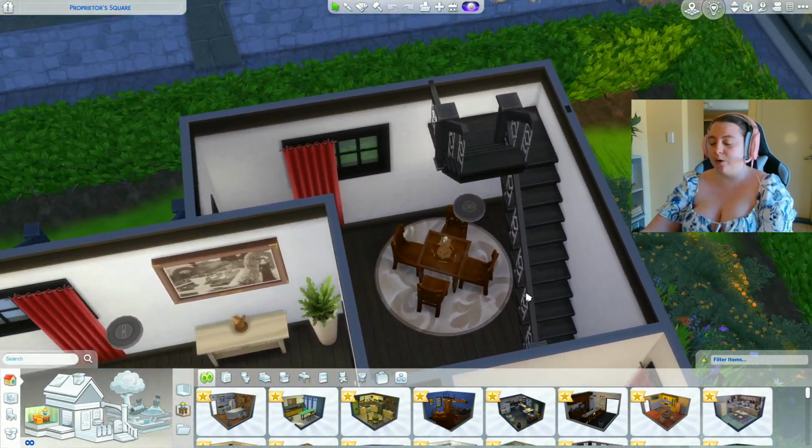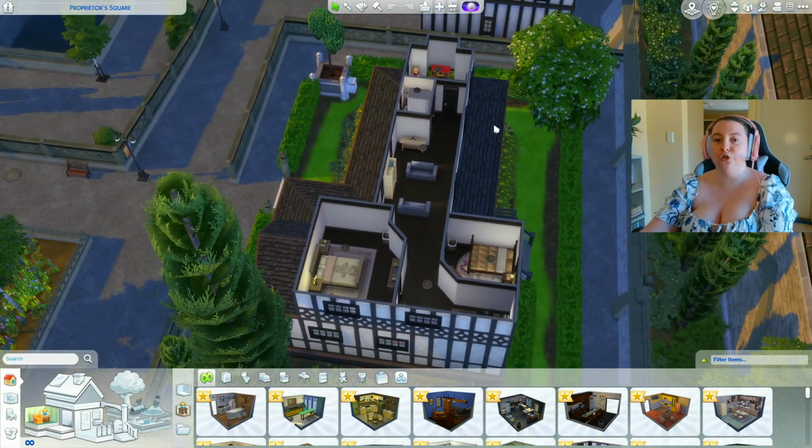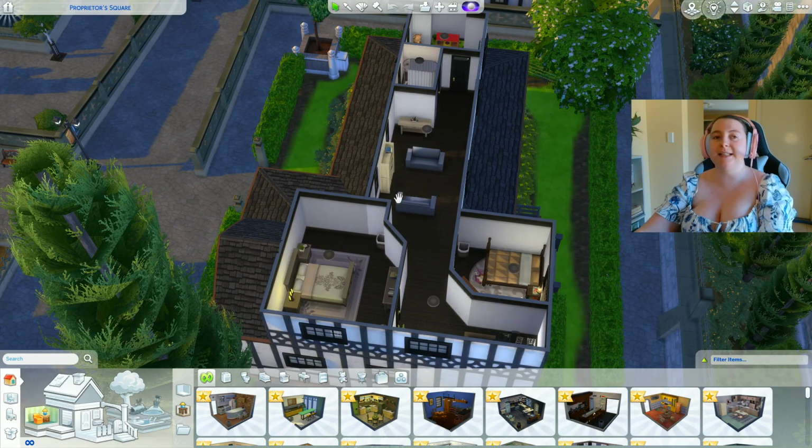So we're going to go back down the hall, upstairs, into the landing. This landing space is just like a super long hallway, because this is just a giant T, right?